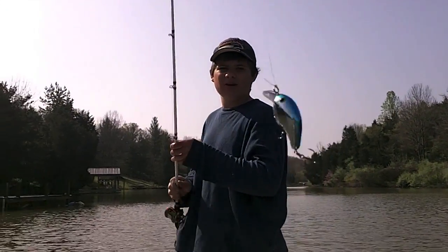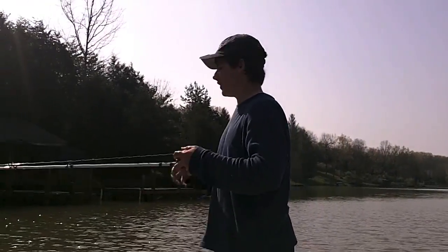I caught him on a chrome square bill. Threw it up right in a shady dock.